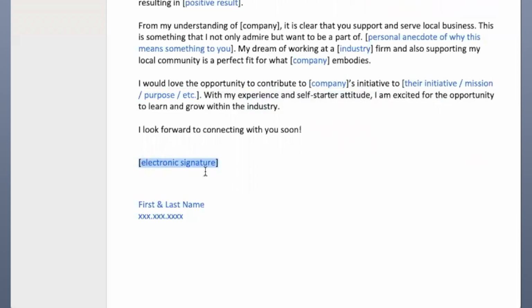It looks very professional. It looks like you printed out your page, you signed it, and you sent it back. It really sets you apart. It's extremely professional looking. I highly, highly recommend it, and that's just a really easy way of doing it.